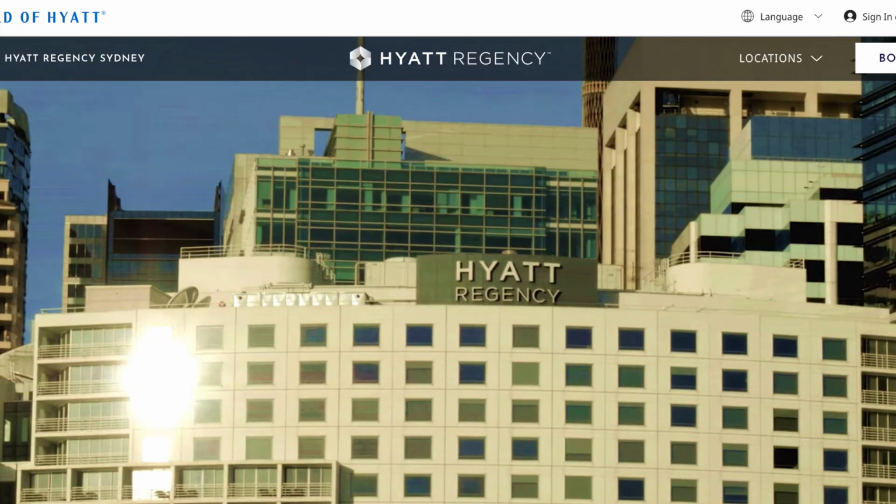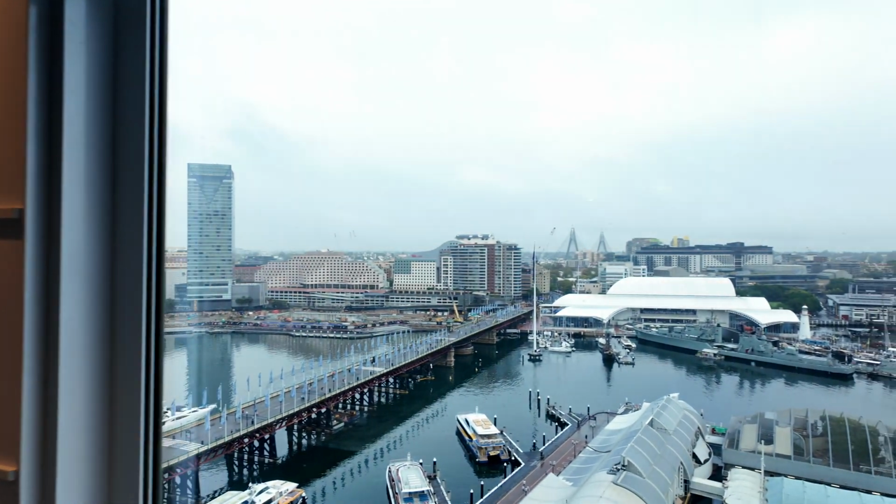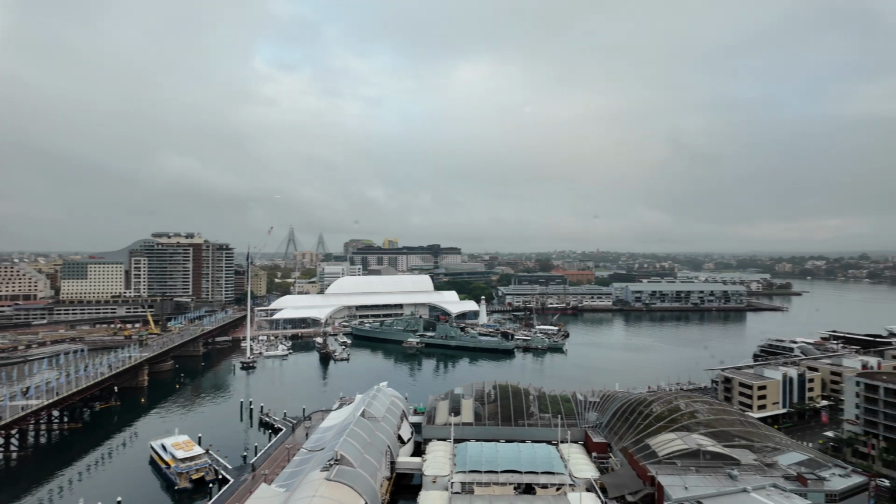The Hyatt Regency in Sydney is a property that I stayed at when I traveled to Australia earlier this year. This is for sure a property that I'd recommend to stay at, and this is where I redeemed my 1 to 4 category award certificates. You get a beautiful view of Darling Harbour, and you're literally just right across the street from the bridge. So all you gotta do is cross the street and then you're at the bridge.